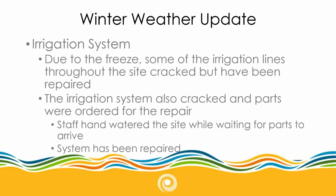So I'll go into a little bit more of the winter weather update. Many of us experienced frozen pipes and cracked pipes, unfortunately. Our irrigation system did experience that. Staff, we did know it was coming, at least low temperatures, so we wrapped everything we could, but I think a lot of us weren't thinking that it was going to stay as cold as it did for as long as it did. So unfortunately, some of our irrigation lines throughout the site did crack and had to be repaired, but those were repaired within a couple of days of the team being back on site.